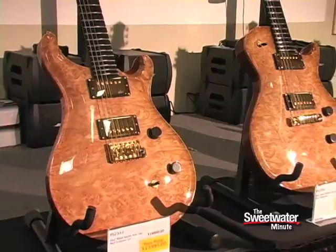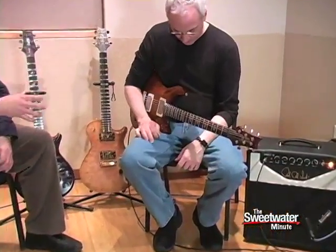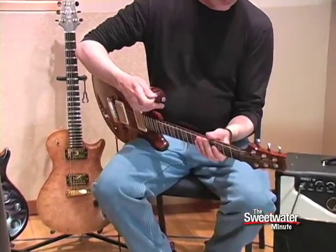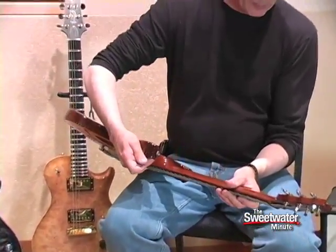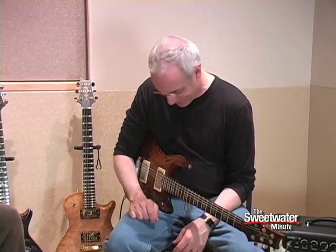This one that you're holding is what you're calling a violin guitar, and you had said you made about 75 of these. Can you tell us about this guitar? Well, there are 50 of them that we're making. 50. I'm sorry. That's okay. I have trouble keeping track sometimes too.